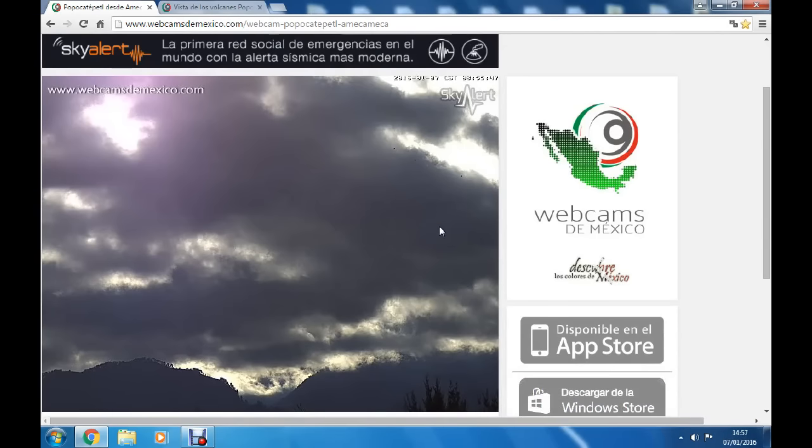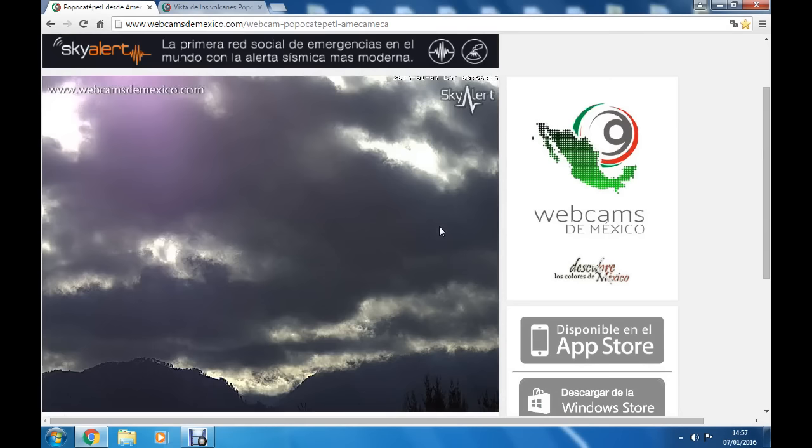Hi guys, this is part two for 7th of January 2016. We're just watching one of the cameras on webcams to Mexico. It's the Popocatepetl volcano and Mesa Mesa. And we're just seeing this pink light from the object we've been watching for the last couple of weeks.